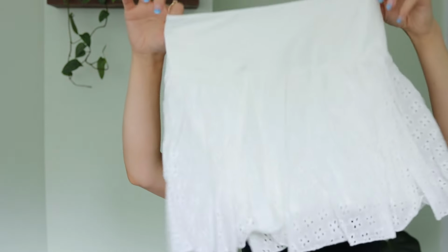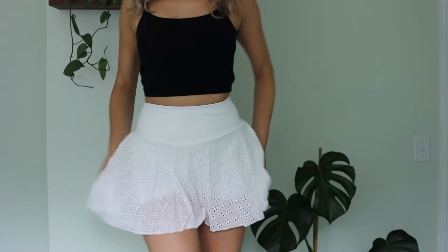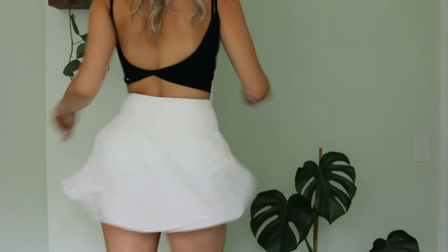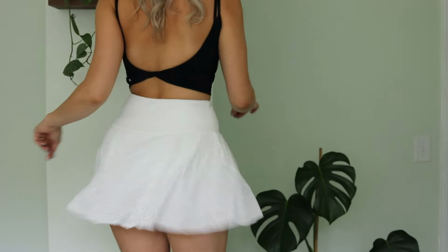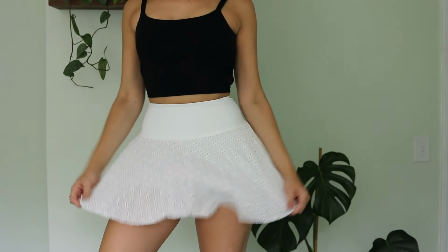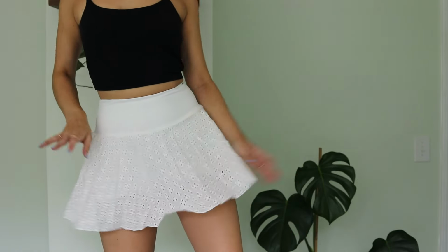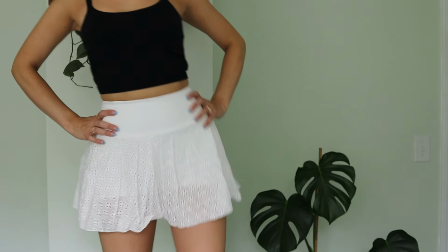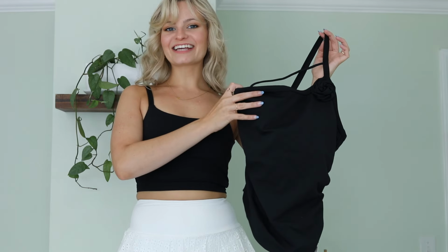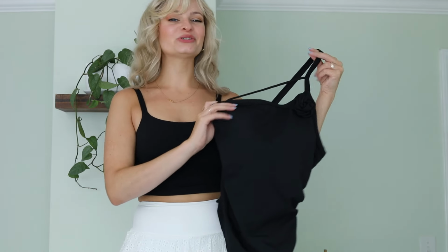It's like, just imagine pairing this with a cute little tank top. Oh yeah, she fits perfect. She fits so comfortably. We'll do the little shake test. But wow, it just feels so comfortable with the shorts underneath and I love the eyelet fabric. I feel like this is just the perfect casual little skirt to throw on with the tank top. So cute and feminine.